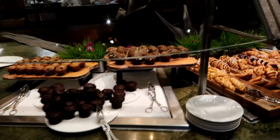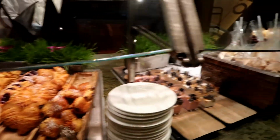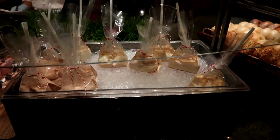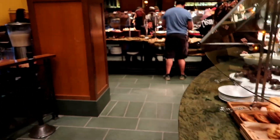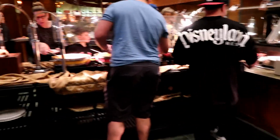So like the bakery goods, the Danishes and whatnot. Got some yogurt and Cocoa Krispies milk and Cinnamon Toast Crunch milk, for if you like the milk but you don't want to eat the cereal. And bagels. And there's some oranges at the end here. The section with all the meat is kind of crowded right now, so maybe I can get on the other side.